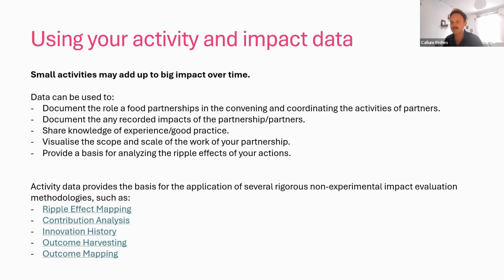Some of them are getting quite popular, this idea of ripple effect mapping. These processes where we trace back from an impact and say, okay, what were the components that led to this? And by having that resource that we've created, we're able to start to evidence that. It's also a fantastic way, as hopefully some of you have used the SFP evidence database, of starting to track information that you can share with others. Because when you start to see those impacts unfolding from your activity, then you've already got mini case studies of what you did, so that others can start to replicate some of that activity that you did on the ground.